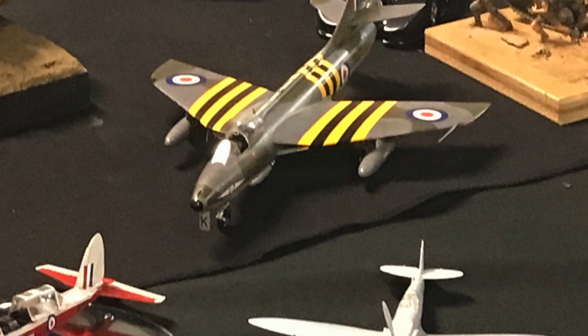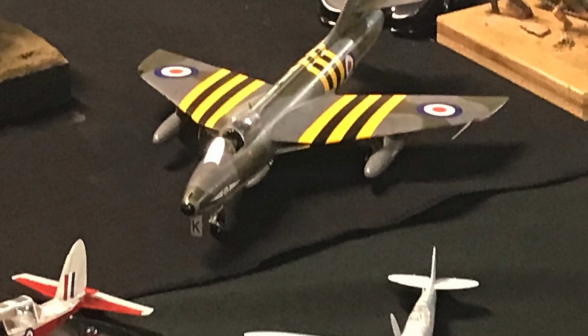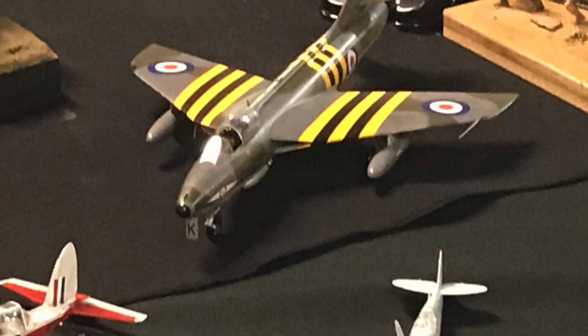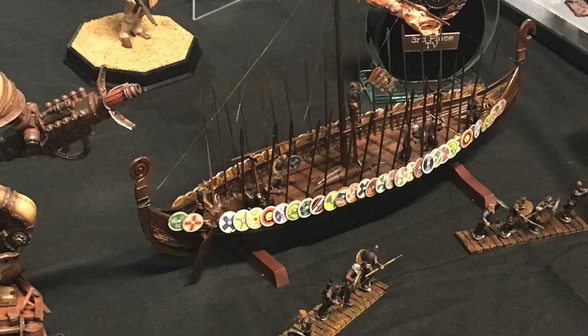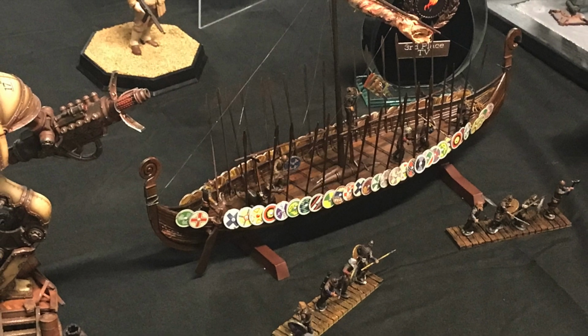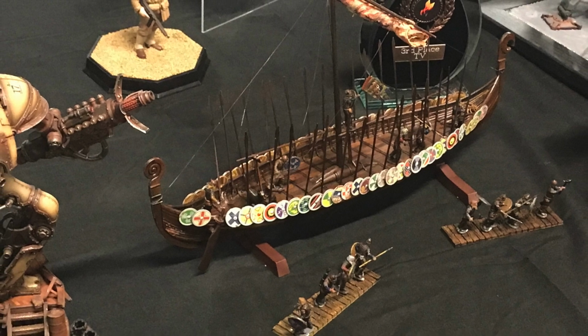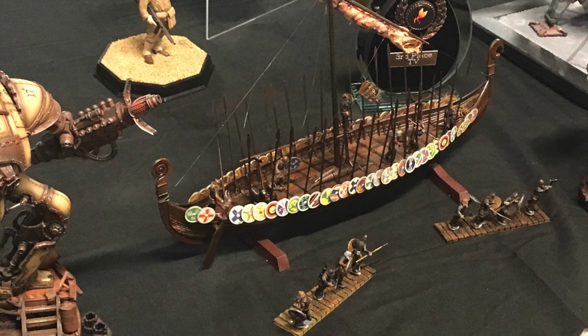Always nice when you spot something that's in your stash, like this Hunter here. Very nicely done model as well. I think it's all the colours on the shields, but I'm always drawn to a Viking longship. And I made one in plastic when I was a kid. Maybe it's time I revisited, because I really enjoyed this one.